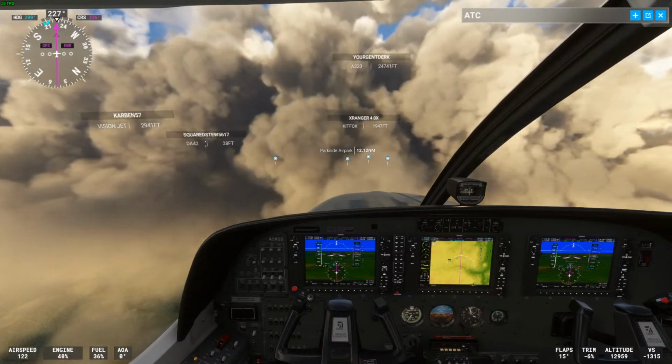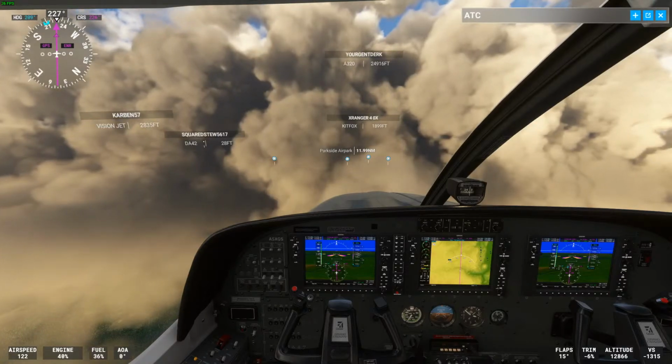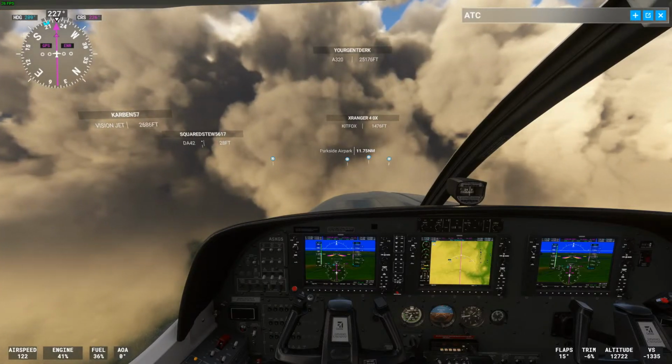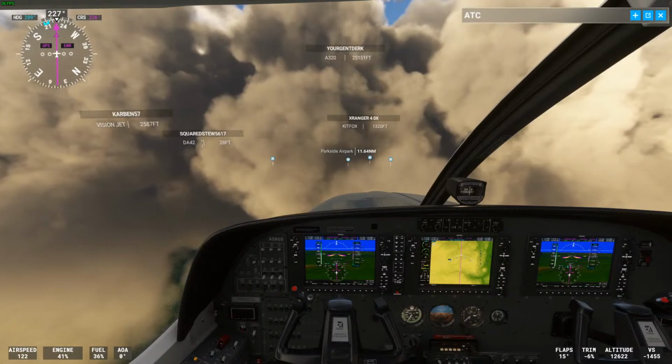We're going to do a little preparation here for our landing. So the runway sits at 6,591 feet, so pretty decent in length for the 208B here. Should be able to land no problem pending weather.